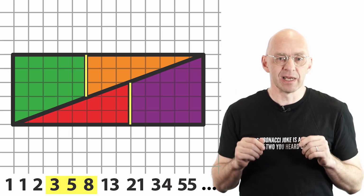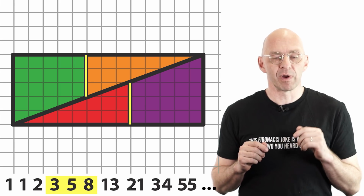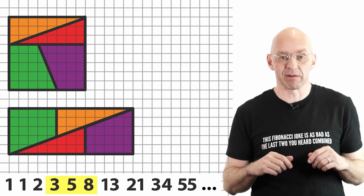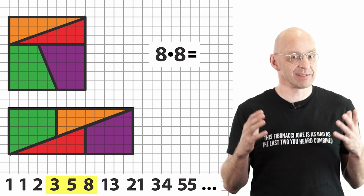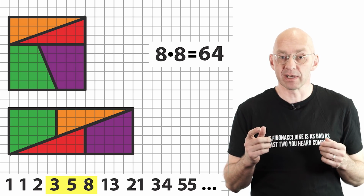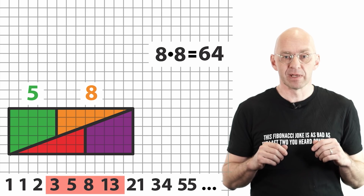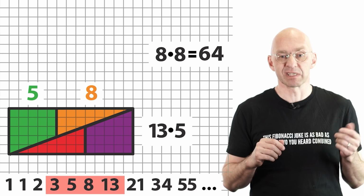For what comes next, I better show you the rectangle and the square we started with in one picture. Okay, time to calculate some areas. How about the square? Well, that's a hard one. Well, 8 times 8, that's 64. How about the rectangle? The short side is 5. And how about the long side? 5 plus 8, that's 13, the next Fibonacci number.